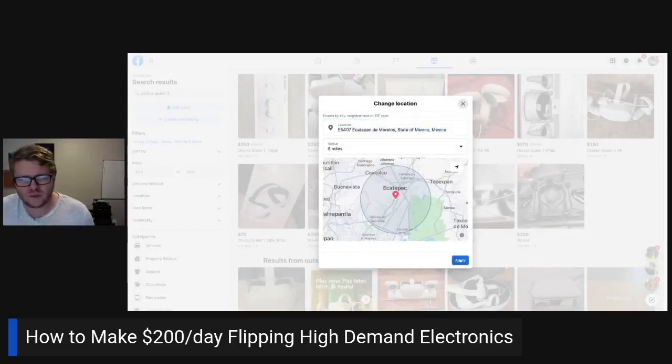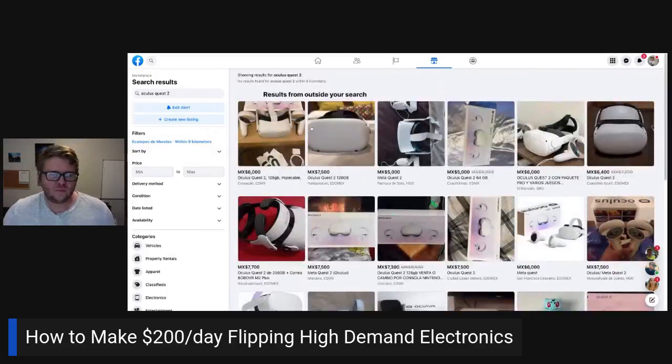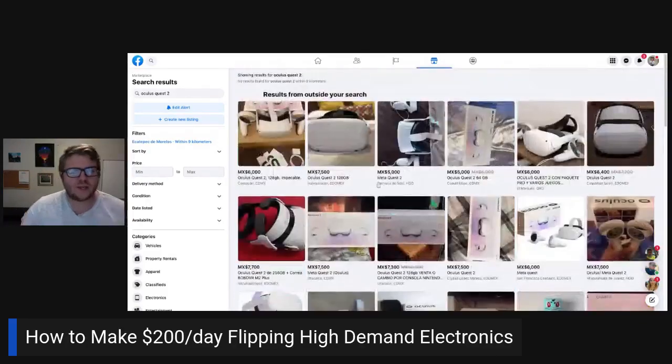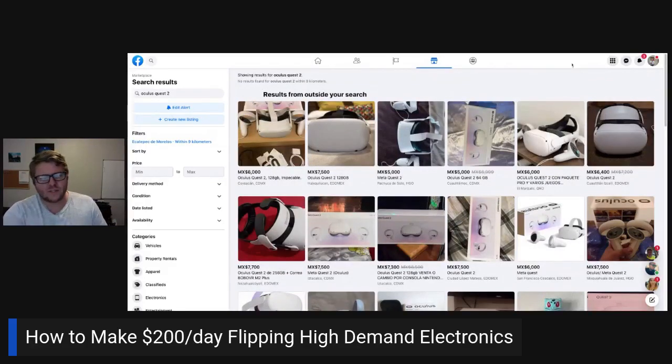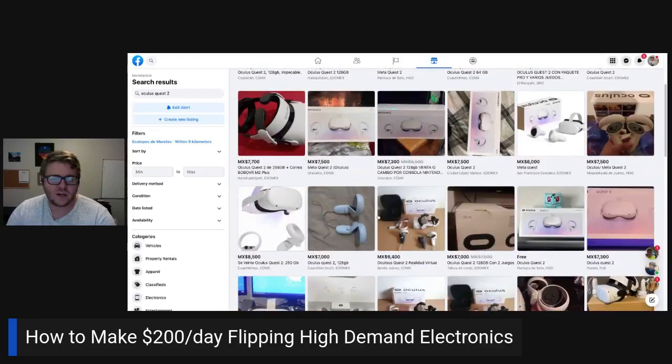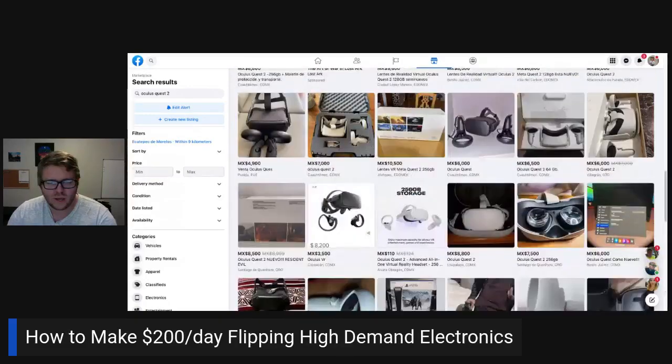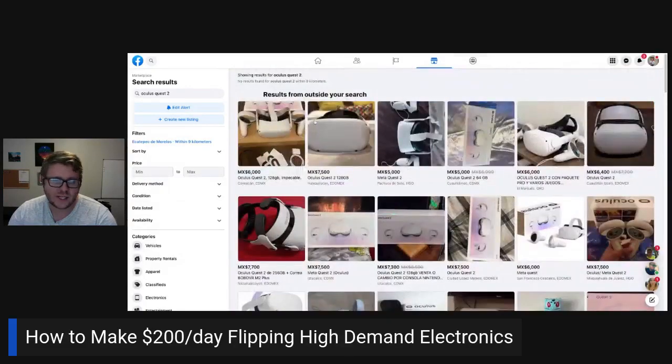Oh, it's Mexico. Well, not gonna lie, I don't know how to read pesos. However, there's a lot of Oculuses in the area, so if you can get them down to, how much is 6,000 pesos? Let me take a look here. 6,000 MX to USD. Okay, 335 USD. This one's 5,000. I mean, you got a lot in your area. So honestly, I would just go in here and start DMing people because there's a lot for sale, like more than usual, in your area. So I just start DMing people, brother.